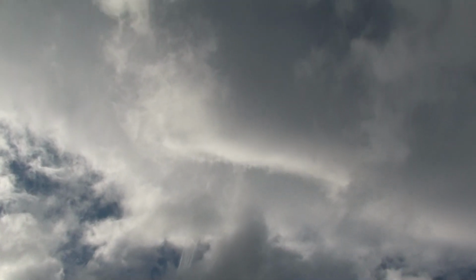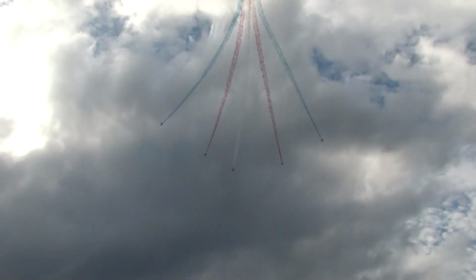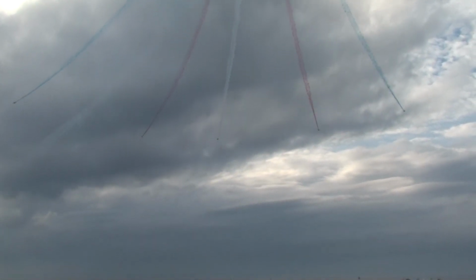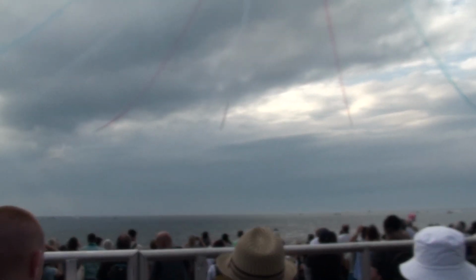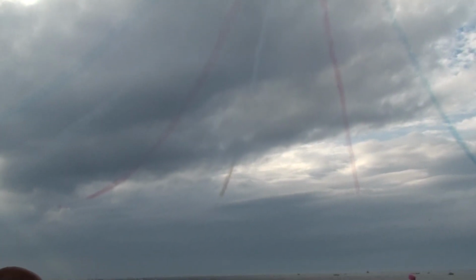Once again, Red 1 pulls them up over 400 miles per hour. They roll to the right. Get yourselves ready for the Enid vertical break. Directly to the front. The show's still not over.